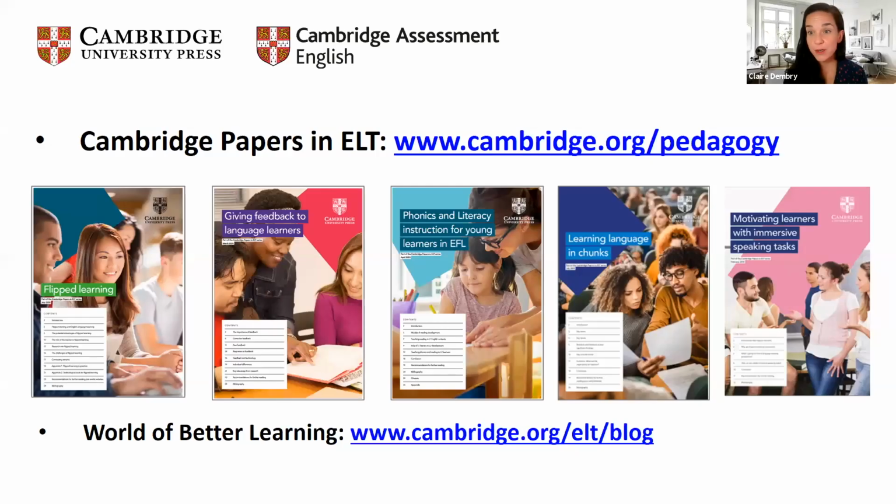Where on the internet is research? What can you do to find it? Well, for me, one of the best resources, not that I'm biased, for teachers are the Cambridge Papers in ELT. So I'm just going to share my screen now. We can have a little look at what they look like. So here you can see just a few examples of our papers. We have around 30 at the moment on our website. The address is there.